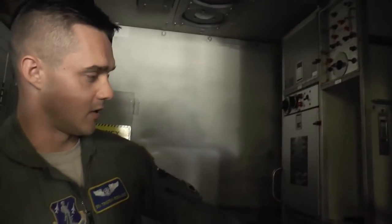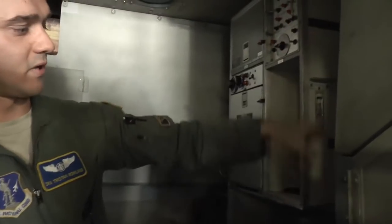We have an oven here in case we get hungry. We've got a hot tub down here and a coffee maker up in here. That way, if we all want coffee on a long trip, we can make it.